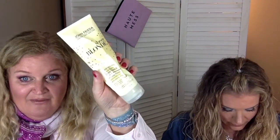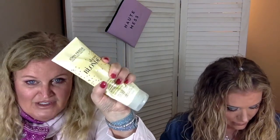I think it does help with highlight activating, like it prevents the highlights from going dull. And I use it in great big cupfuls when I'm having a shower or a bath. And it's not expensive, so you can use it by the handful and you don't feel bad about taking it down the drain.